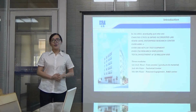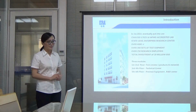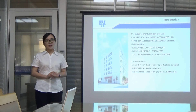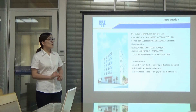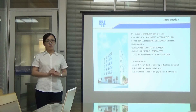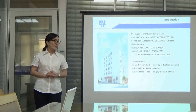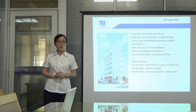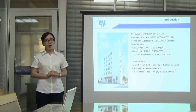This building, Yonggao Research Institute, was founded and put into use in 2014, and it has a CNAS accredited lab and an IMO accredited lab, and it was honored as the state-level enterprise research center. In total it covers over 6,000 square meters, and it is equipped with over 300 sets of test equipment and over 250 researchers. The total investment of this research institute is about 20 million US dollars. Wow, this is a very big sum of money. You can see how important it is to our company.